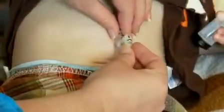The port of the MiniONE Balloon Button can also be used for decompression, which is the venting or releasing of gas or liquid from the stomach. Venting the stomach helps relieve abdominal pressure.